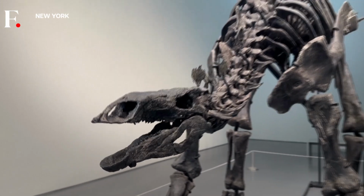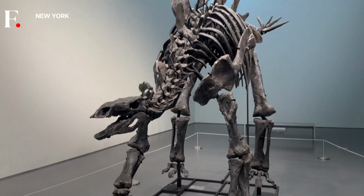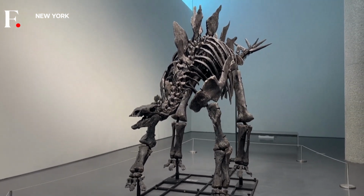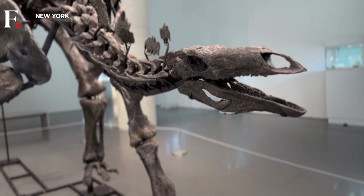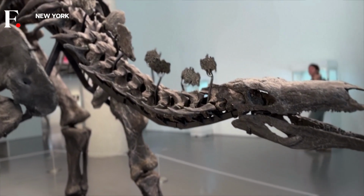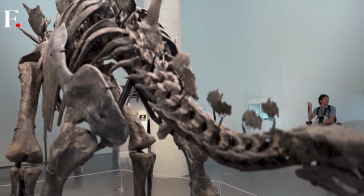Typically at an auction house, people come to you with the finished product. The Picasso painting comes already done. The book comes already printed back in 1784. But this was something where we were able to see the process from the discovery up until the installation here.